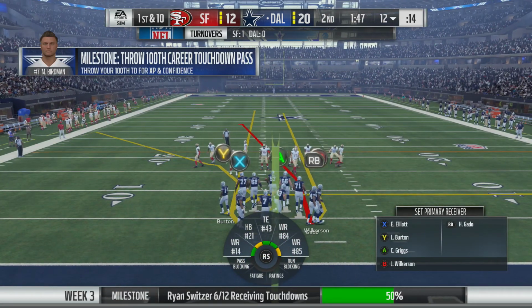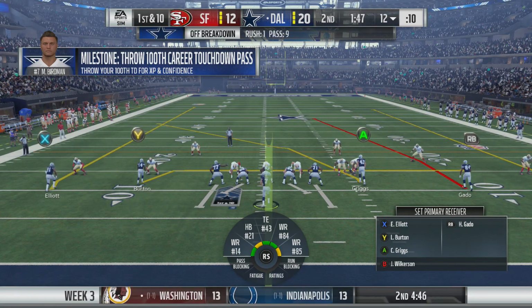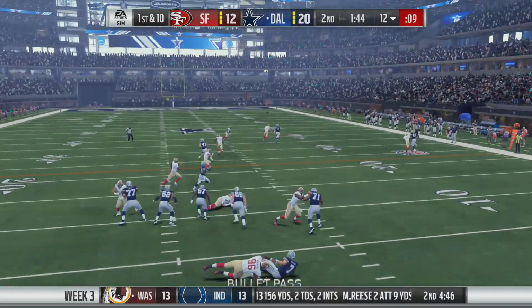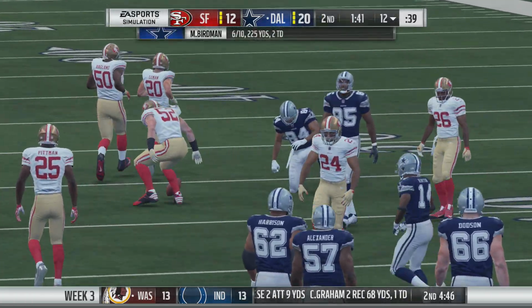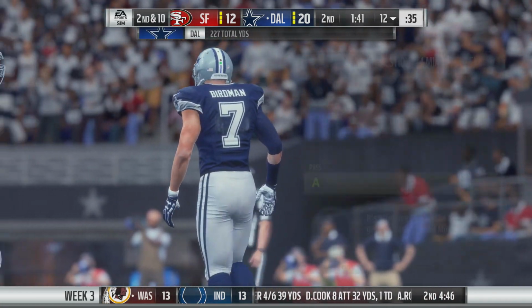Cowboys offense heading back out and ready to go again. They'll try and start this drive in the air. And unable to connect on the long pass. It falls down incomplete.